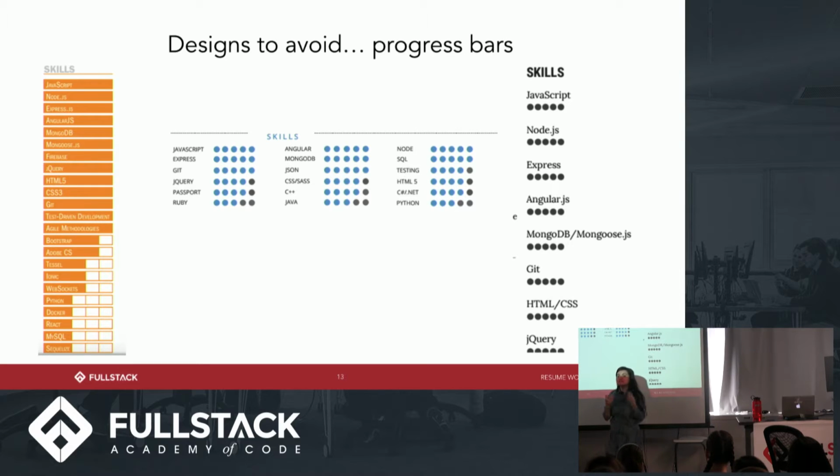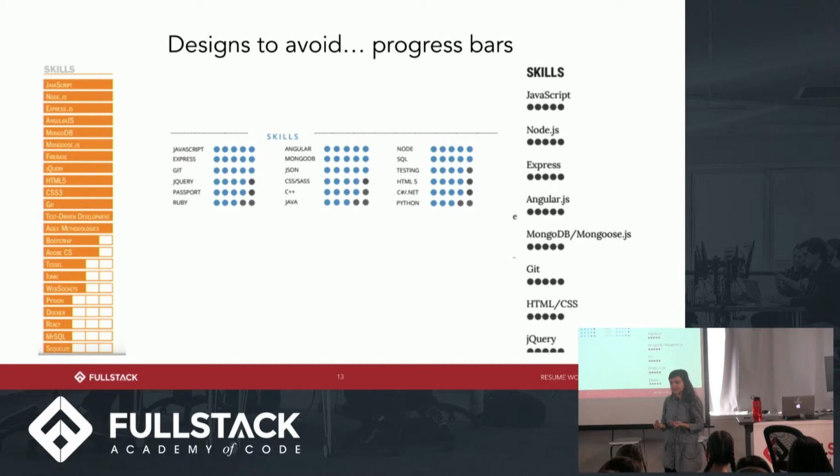It takes a long time for people like me, for hiring managers, for recruiters, to understand where this is in the scope of your actual skill set, right? I don't want to be like, hey, this person has 77% skill in Java. Do you think that we should bring them in? It just doesn't make sense. Just avoid it at all costs.